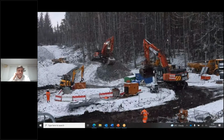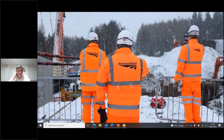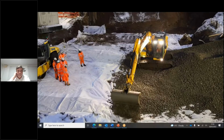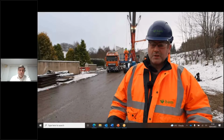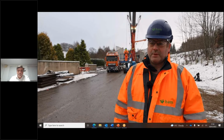Great team of guys working well together. Rail South are up there supporting BAM Scotland, which is great. Great to see that alignment, that integration, to build integrated delivery teams. So we've got a great team here from Mammut who are operating the SPMT to transport the bridge in. A lot of commitment from everybody to get this bridge into place.